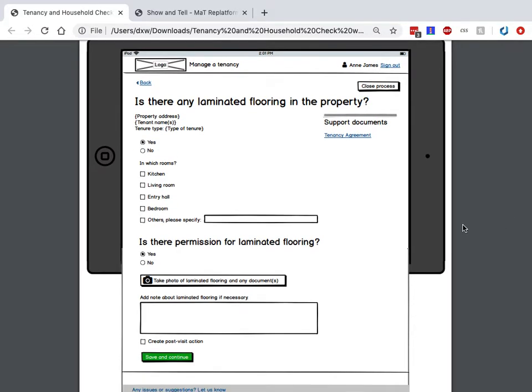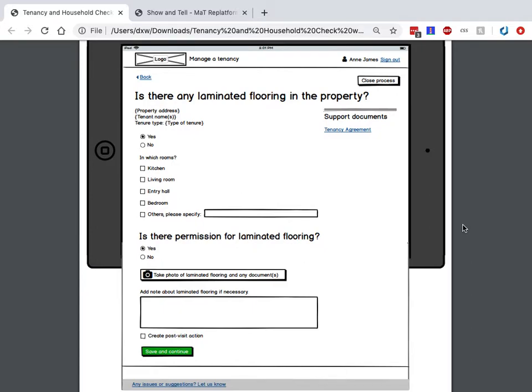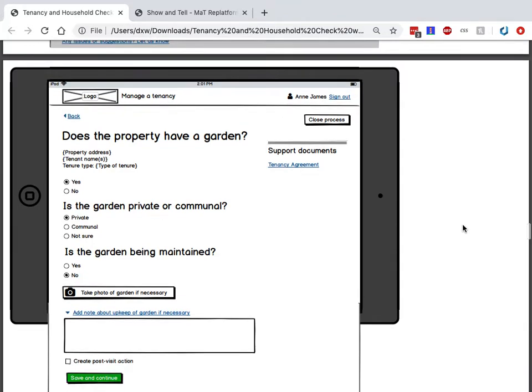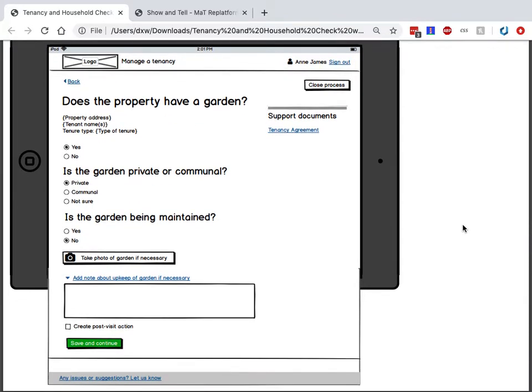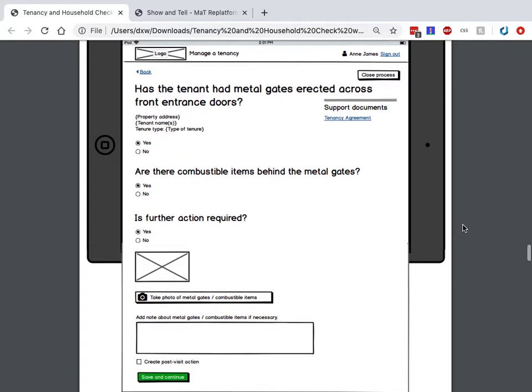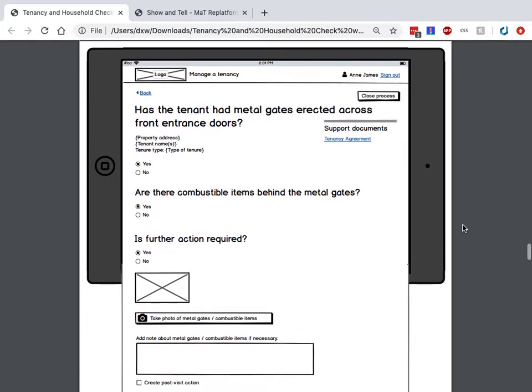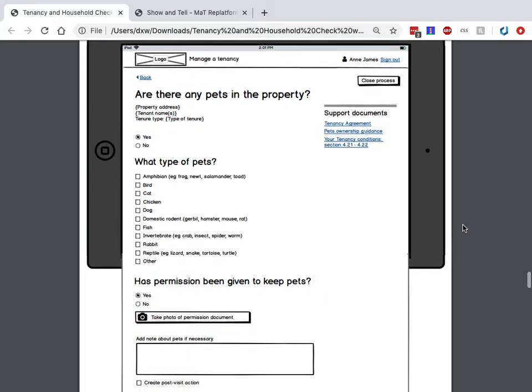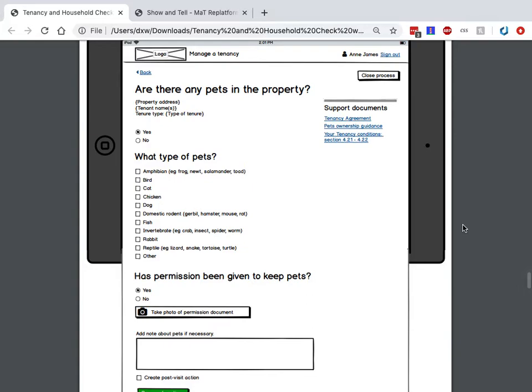Another one, laminated floor and permission for the floor: we combined those two pages into one page. Structure changes are the same, combining two questions into one page. And garden: generally there were people asking for more opportunities to take photos, and garden was one of them, so we've added the photo component on the garden page. Metal gates and combustible materials behind metal gates, we put on one page, as they seem to go together. And that photo would be the same photo. That photo would be pre-filled if you took one at the beginning of the journey. That's right. Pets: we combined the pets and the permission for pets, that's all on one page now as well.